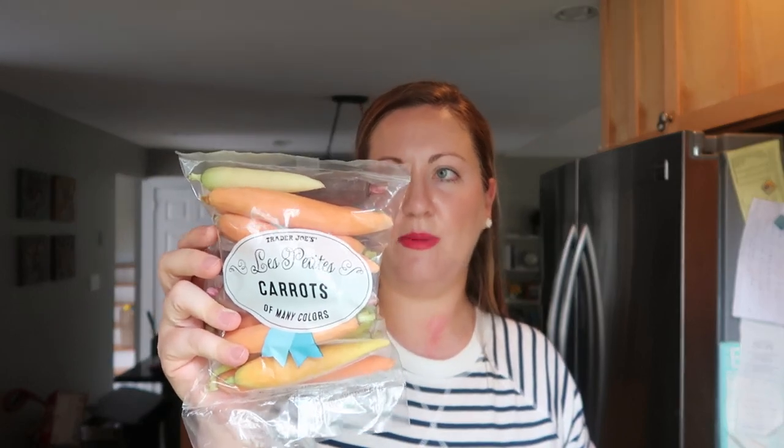They're multiple colors. They have purple, yellow, and orange. So they're great for dipping in all those dips that I just got. They're delicious roasted in the oven and they're already washed and peeled. So it makes for just a really fast and easy way to eat carrots, which I love carrots.